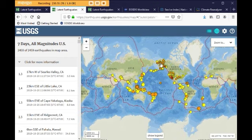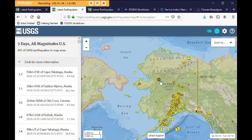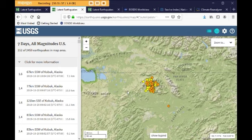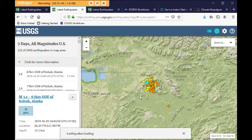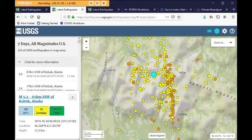Also of note had been a series of earthquakes in Kobuk, Alaska. This week, there have been 252 earthquakes here. The largest one was a 5.2. Where is that? Here it is, right in the middle. This came in on October the 18th at 6:09 in the morning Pacific time, 17 kilometers deep.